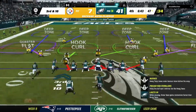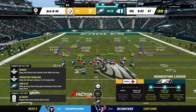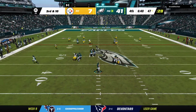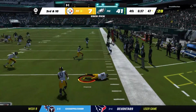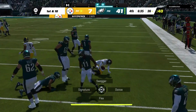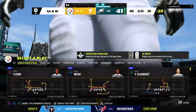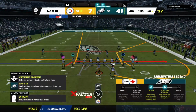This offense so far on 3rd down, they've converted 3 out of 5 thus far. This is 3rd and 10. Throwing from the gun, it's Hurts. And he's going to be intercepted a 3rd time. Picked off by Minkah Fitzpatrick. And the Steelers are going to get it back here just past the 35. Now they get a 4th quarter pick. A little something to hang their hat on, I guess.